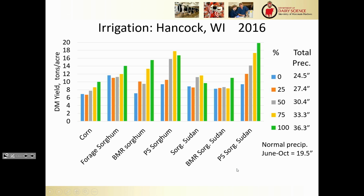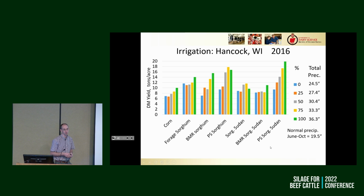But on the sorghums, you get to a certain point and we start to reach a plateau at about 50 to 75% for most of these. We see a really good effect especially for this BMR sorghum and these photosensitive sorghums. Photosensitive sorghums, remember, don't stop growing until really mid to late September, so the forage yield potential on those is pretty exceptional. You can see the photosensitive forage sorghum and the photosensitive sorghum sudangrass had very good yield production across those different irrigation rates.